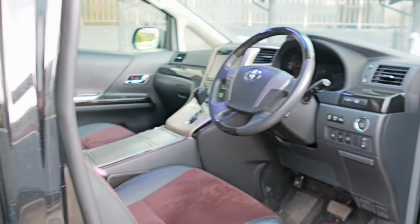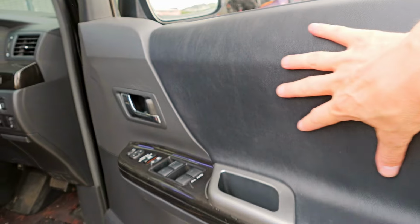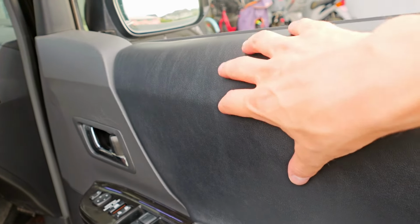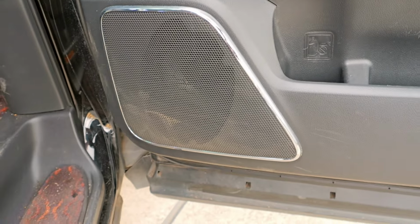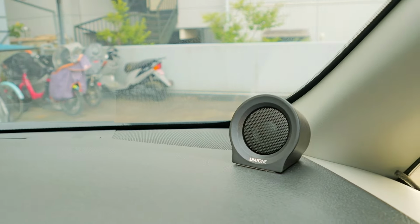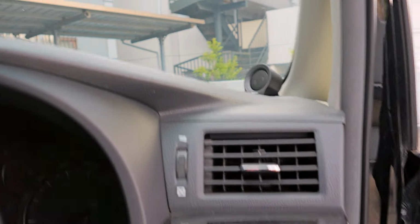The door cards on this version are made out of this really nice fake leather, but it has a very nice soft feel to it. I wouldn't say fabric because it's not fabric, but the feel of it is good and the cushiness of it is good. Of course, full power windows. You have a nice little chrome accent around the speaker there. And then a set of aftermarket speakers put up here, a Diatone. It looks like they are too big to be a tweeter, but maybe they're still classified as a tweeter.